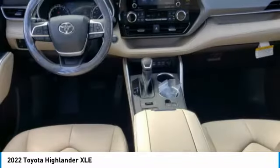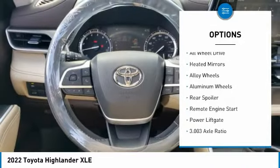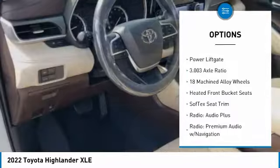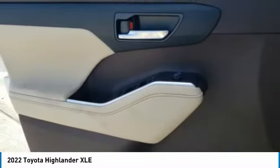Here are some of this vehicle's great options. Tire pressure monitor, blind spot monitor, electronic stability control, all-wheel drive, heated mirrors, alloy wheels, aluminum wheels, rear spoiler, remote engine start, power lift gate.